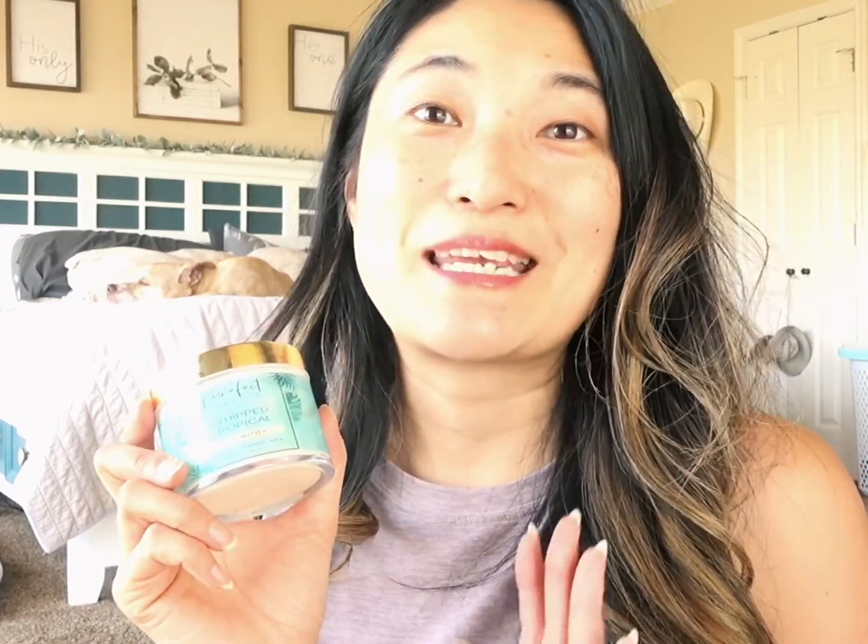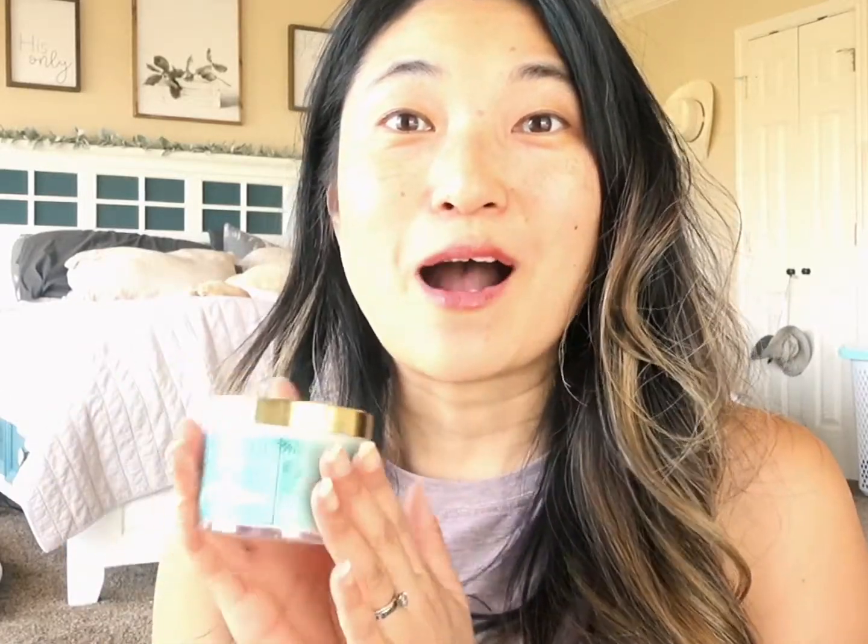Have you guys ever used body butter for your hair? The reason why I asked for this product is because I was looking on their website and I saw a review for this whipped body butter from somebody saying that she used it as a hair mask, a hair moisturizer, and that it worked wonders. So I'm gonna try this on camera right now with you guys and let's see the results.